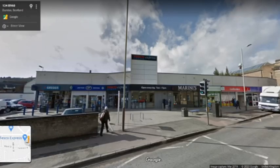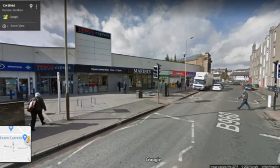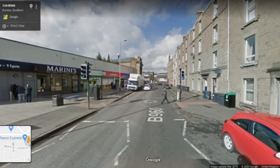Sadly, this all disappeared when Tesco's took over, or indeed it may have done so sooner, I'm not entirely sure. Given that the central tower is obviously still here, there is a possibility that they've just covered the mural over, but I suspect it's probably long gone. Okay, let's carry on up the road.